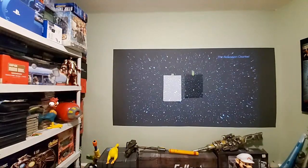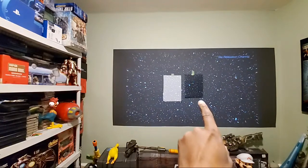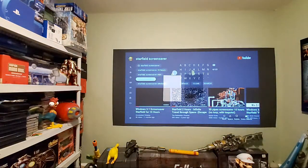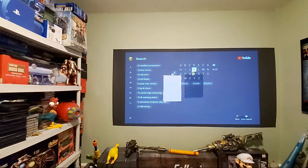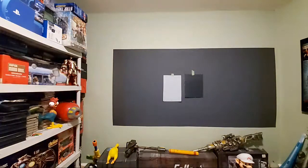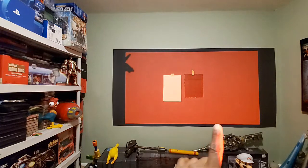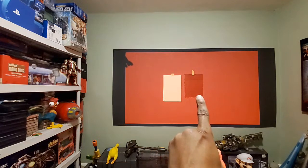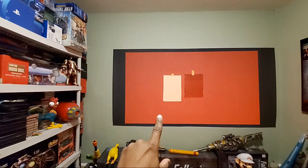Now, watch this. Because this is not good. This is extremely bad. And I'll show you why. So now, if we switch over to red, the black screen now is producing so much of a high black level that the red now comes out dirty and dark, where the light gray screen can't produce contrast and it comes out faded.